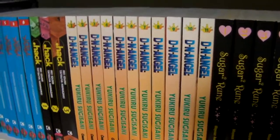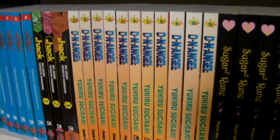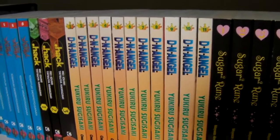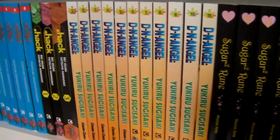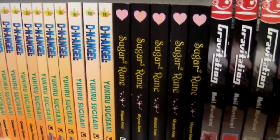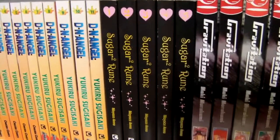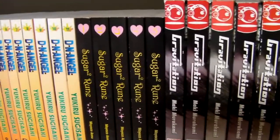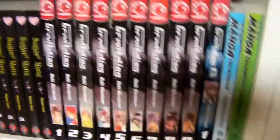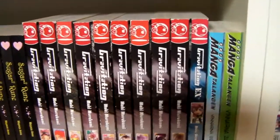Then we have D.N.Angel by Yukiru Sugisaki, and this is also a great story and a great couple of books. I think though that the anime is way better at showing the relationships between Dark and Risa and stuff, and so I think that's a good story. This is Sugar Sugar Rune, and I think that's also a very good story. This is books 1 through 5. And there's a couple more, but the Swedish guys discontinued it as usual.